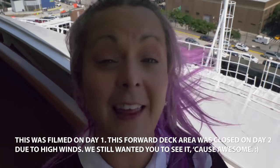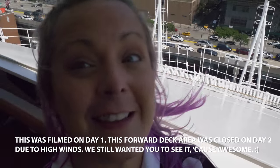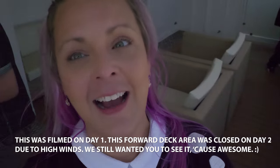Oh my gosh, I have to keep telling myself that we're not in Florida and that we're in New York. This is beautiful. It's so pretty. Oh my gosh, I am in love with this. This whole port is amazing.